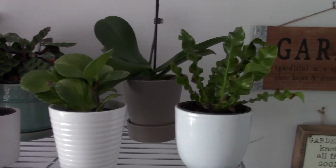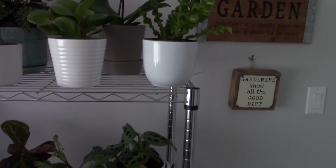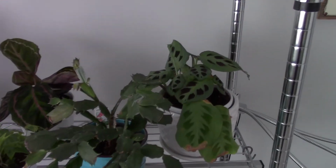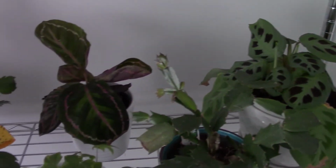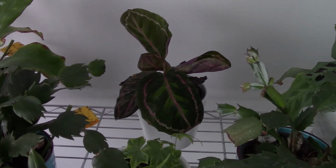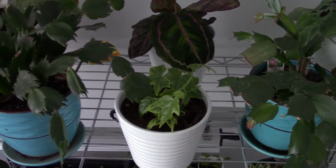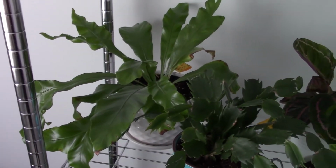Another peperomia and the crispy wave fern. Next shelf down, another calathea, a pink calathea. I'm not sure the exact variety of that one. Some more propagated ivy, Christmas cactus, and bird's nest fern.